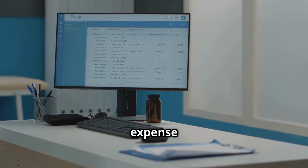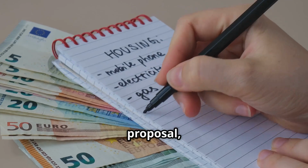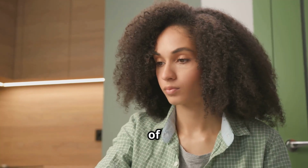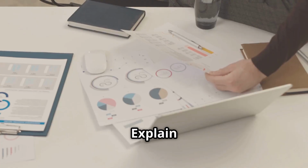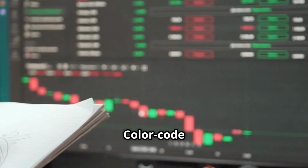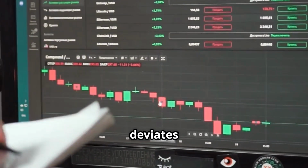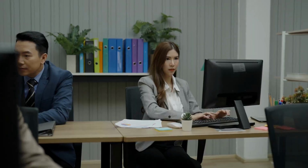A basic expense tracker with budgeted versus actual columns, categories that match your proposal, and receipts or proof of payment saved in folders. Narrative clarity is also key. Explain why something was spent and link it to outcomes. Pro tip: color code or flag any spending that deviates from the original plan. Then be ready to explain why.